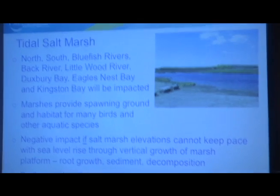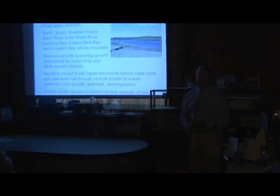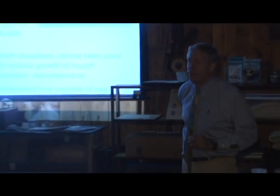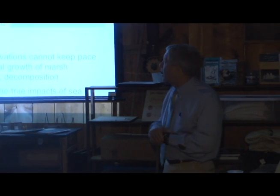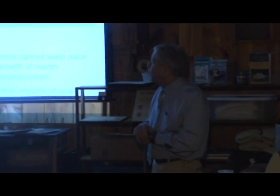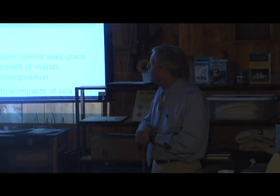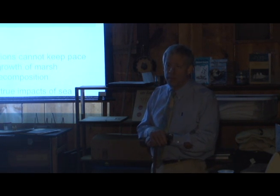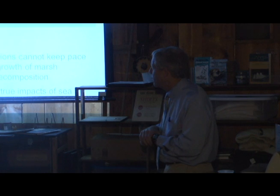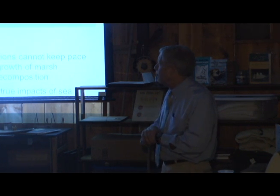So, okay, that's sort of the drama part of it. The question then is, what are some of the impacts that we might be looking at? First of all, certainly tidal salt marsh throughout the area can be impacted. There are a whole bunch of them up and down the bays and rivers. Salt marsh is very important. It's a spawning ground, habitat for birds and all kinds of aquatic species. And there can be some very negative impacts.